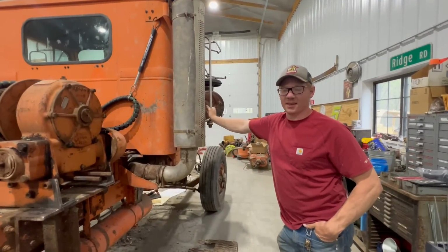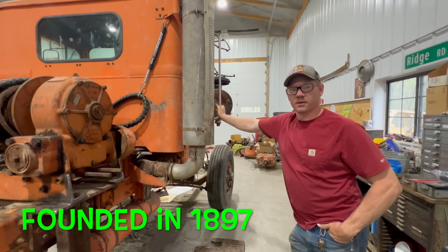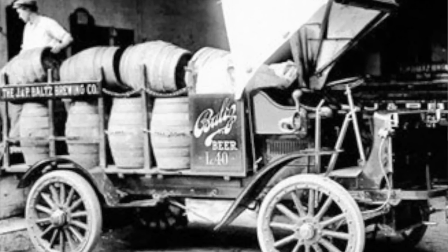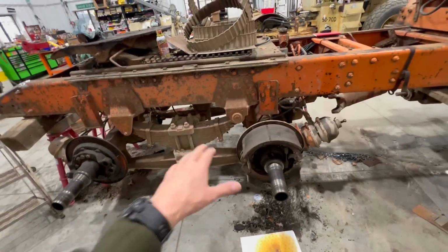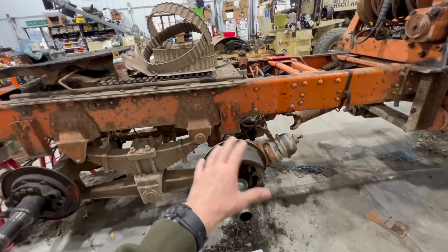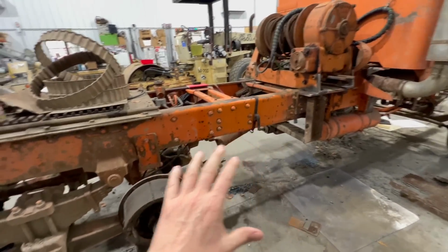Really? Yeah. Autocar, I think they were the first truck manufacturer. Really? I know they're old, I know they're from a long time ago, but what a beautiful thing. And then there's a couple of bushes and whatever, a little bit of a problem, as you'll see if you watch Matt's video about this. But overall, again, very, very tight, isn't it?